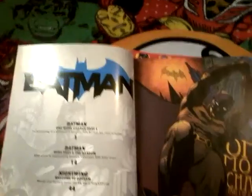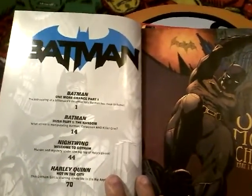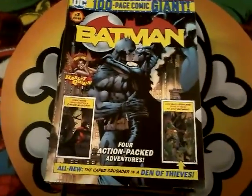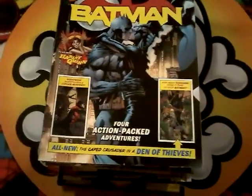This one, the new story was One More Chance. But then we got Hush Part 1, the first issue of Nightwing, and an early issue of Harley Quinn. These are, like I said, distributed to Walmart. Every Walmart I've been in had them. They were put over where the trading cards are.